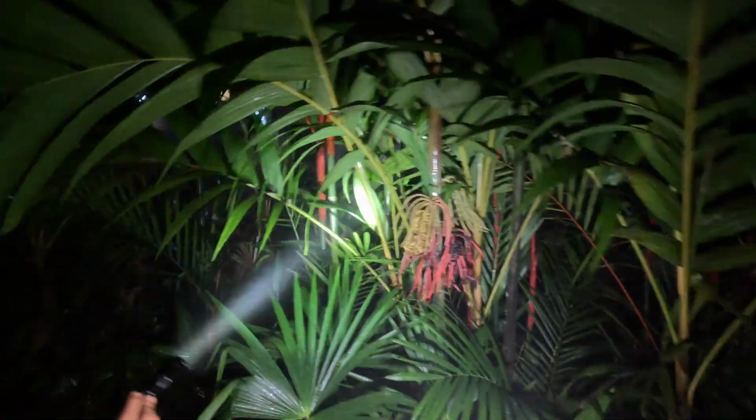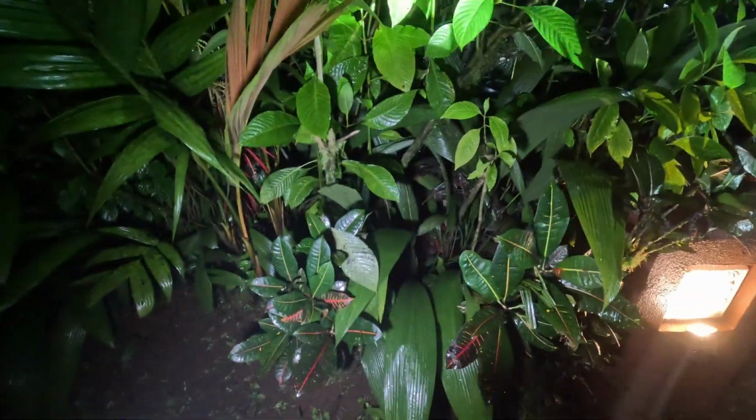Okay. It's a little wasp, something or another. Nothing. Uh-oh. There's another frog. And that's our time. Bummer. Well, how many species? Four?